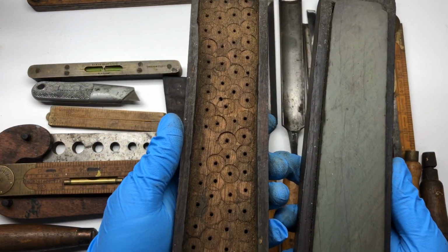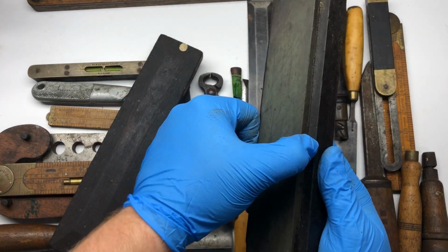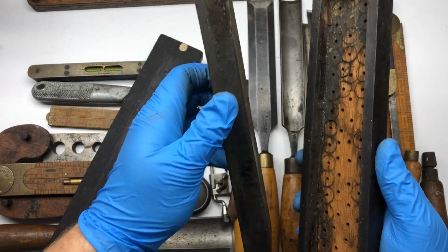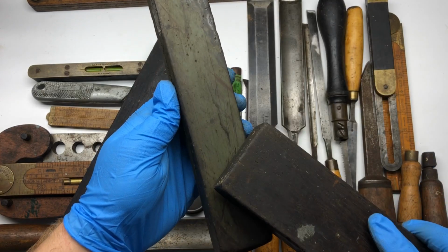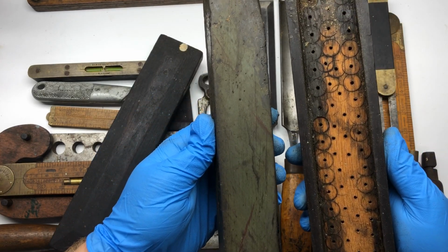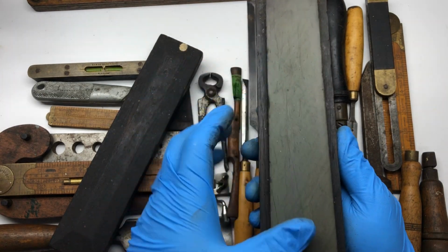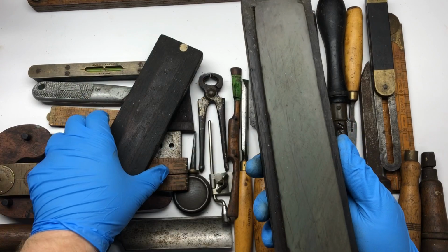You can see it's been hand drilled out. Now this is a natural stone, a green stone, and if I can prise it out, you can see it's very uneven, different shape, bigger to thicker, missing corners. Now this is a natural stone, not a man-made stone, and they are very, very rare. And this is a nice one, nice and flat. So this is a beautiful stone.